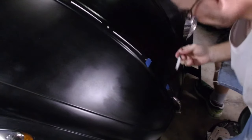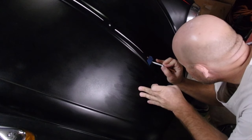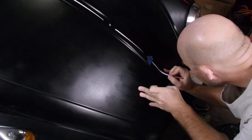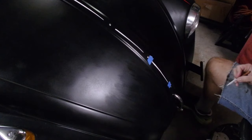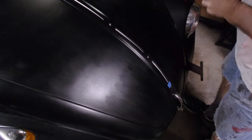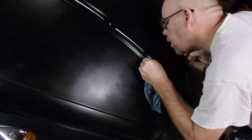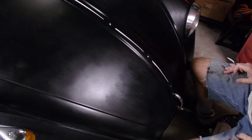While that dries, do this line one more time. That'll do. Slight touch up. Back up there.